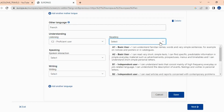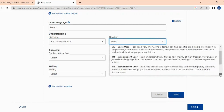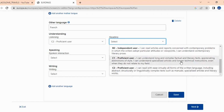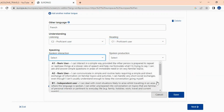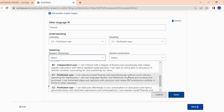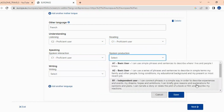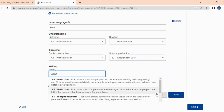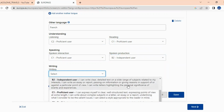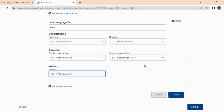For reading, you click on it, and it gives you options. I can click on C1. For the spoken interaction, I click on C1. Spoken production, I click on, let me just alternate it, B2. For writing, I click on C1. When I'm done, I can also add another language.